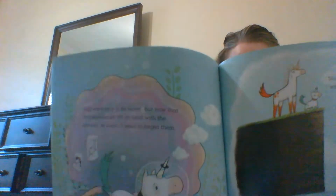Kelp was happy to be home, but now that he had experienced life on land with the unicorns, he couldn't seem to forget them. Did he want to be a land narwhal with the unicorns or a sea unicorn with the narwhals? Kelp couldn't decide. What would you choose? Would you like to be a land narwhal with the unicorns or a sea unicorn with the narwhals? Maybe that would be a good topic to write about. Give me good reasons, right?